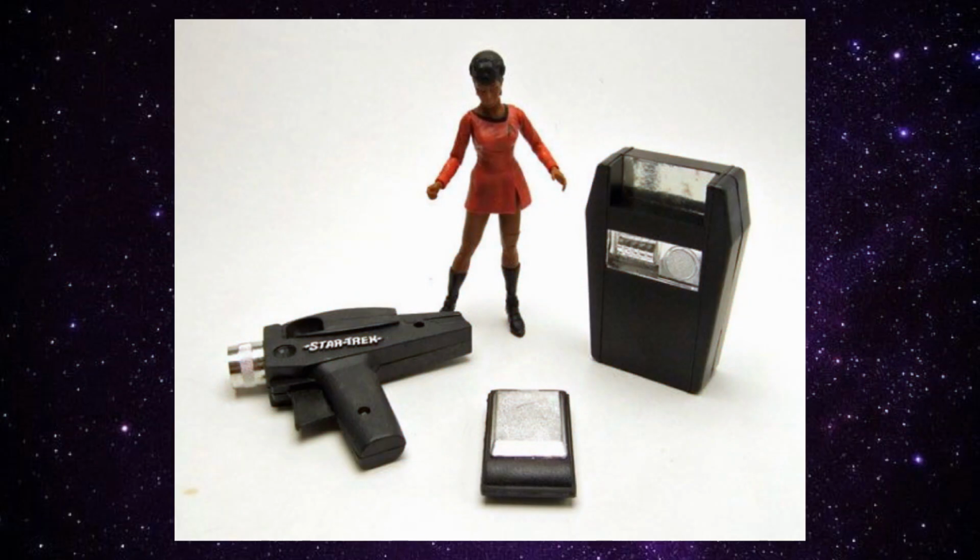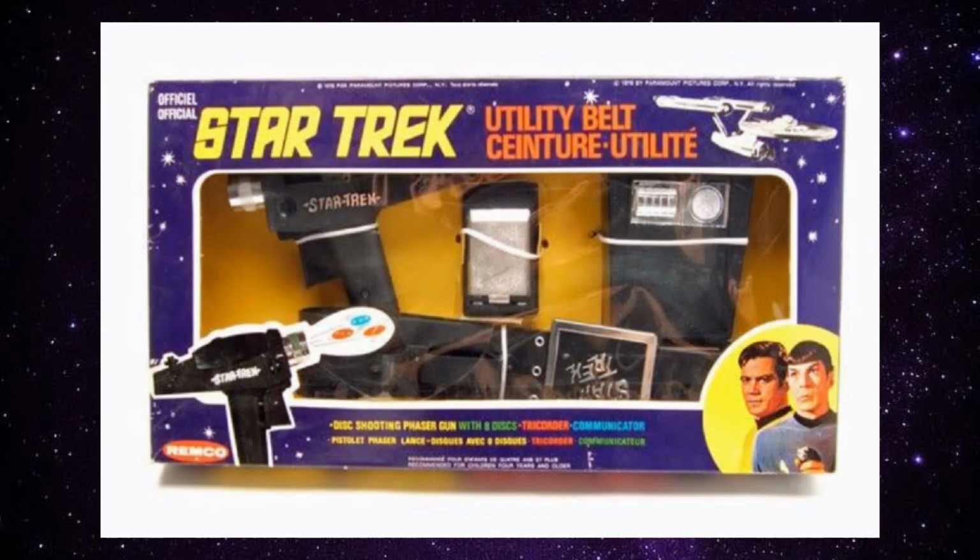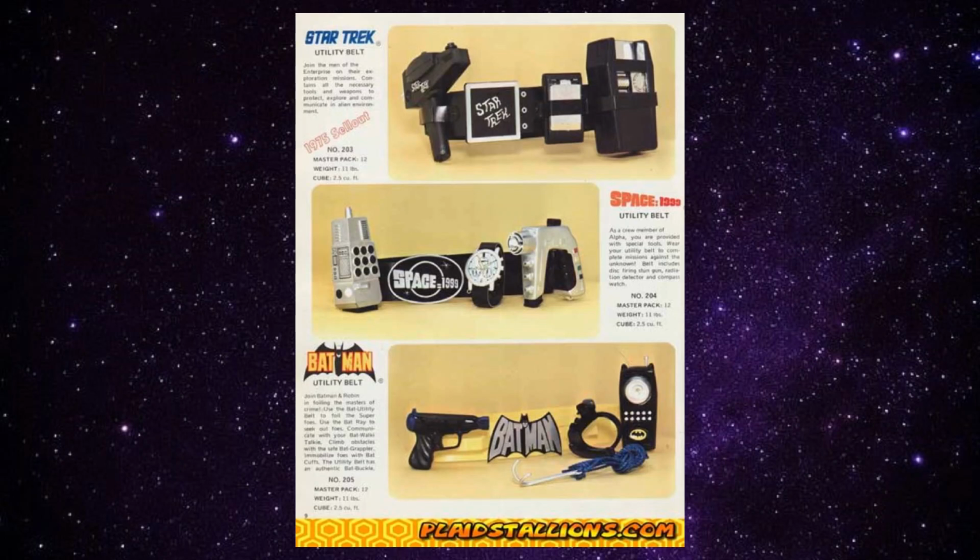There you see an Uhura Diamond Select figure with them for scale. But there it is in the box. Utility belts. I mean, it's kind of neat. But like I said, these back in the day were kind of a thing. Because here's a page advertising it. You got the Star Trek belt on the top, and then Space 1999 in the middle, and then a Batman utility belt down at the bottom there.